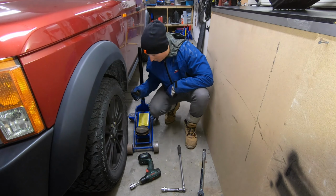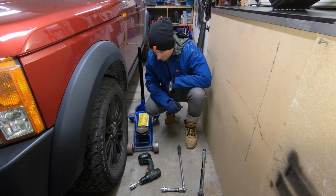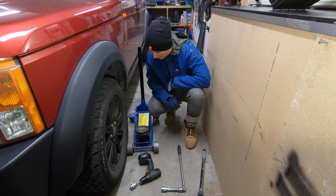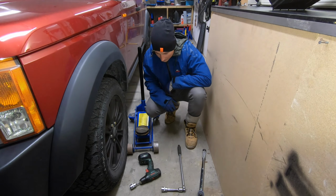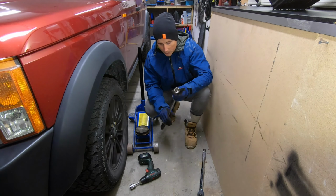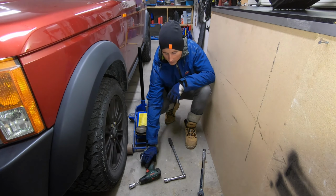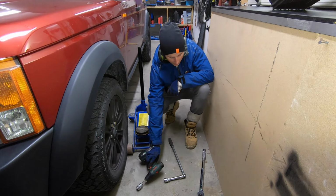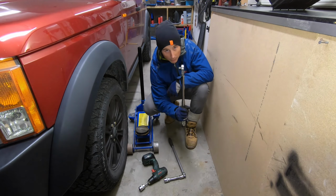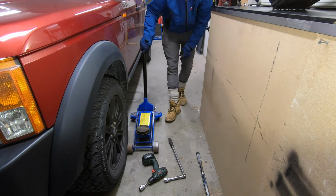And you also need a good jack. I'm using a 3-ton jack just to be on the safe side. So basically your minimum is this to make your life better and easier. I use the drill, and I really recommend using the torque wrench. So let's lift it up.